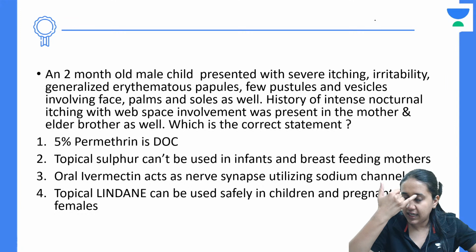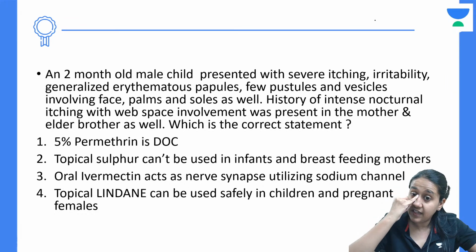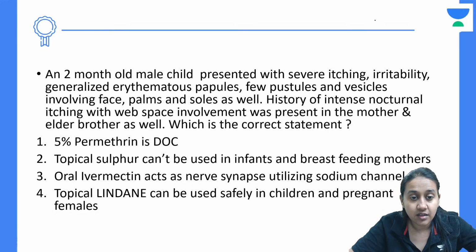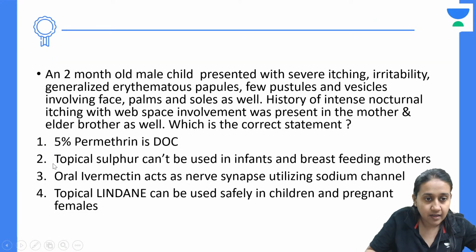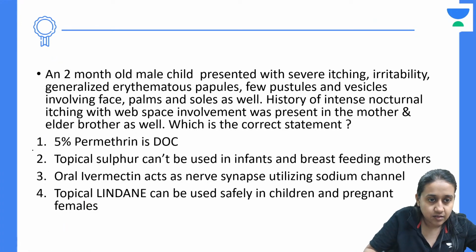A 2-month-old male child with severe itching, irritability, generalized erythematous papules, few pustules, and vesicles involving the palm and sole. History of intense nocturnal itching with web space involvement was present in the mother and elder brother as well. What is the correct statement? Can you tell me what is the diagnosis here? Scabies. In scabies, 5% permethrin is the treatment of choice.